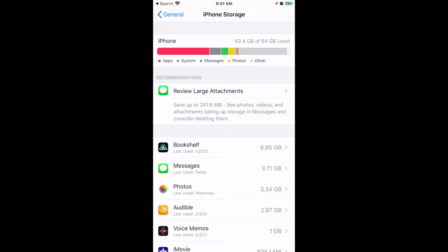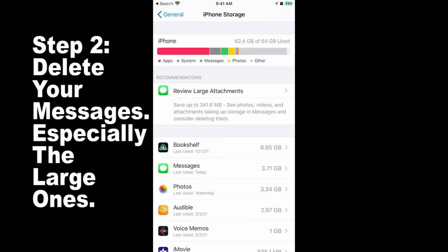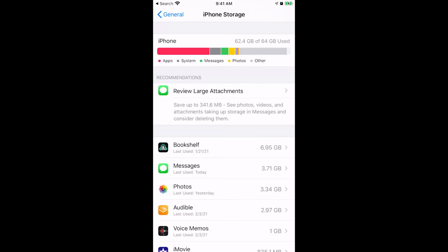All right, this brings us to step number 2, or trick number 2 to freeing up space on your iPhone, and that's to review the large attachments. Okay, so every time you get sent a message, your wife or your friend sends you a text with a video or a picture, that video or that text usually stays on your phone if you don't delete it, and that's going to take up a lot of space over time.